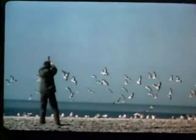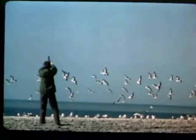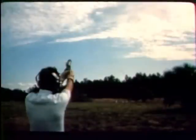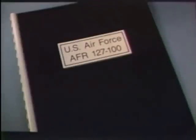This technique is highly effective in flushing flocks of birds and directing them toward a new location. Anyone working with pyrotechnic equipment should be trained in its use and wear proper safety gear, including ear protectors, safety glasses, and protective gloves. All safety procedures established in AFR 127-100 should be followed.